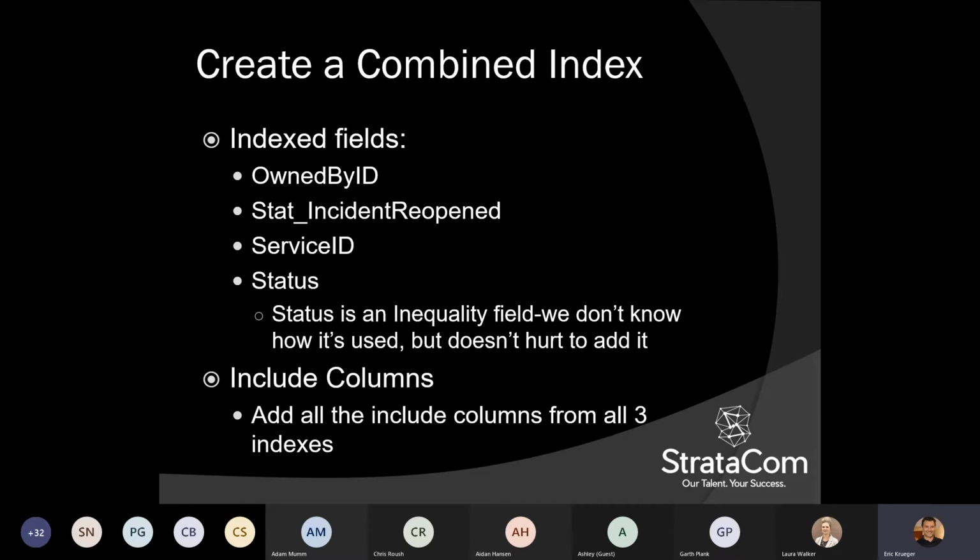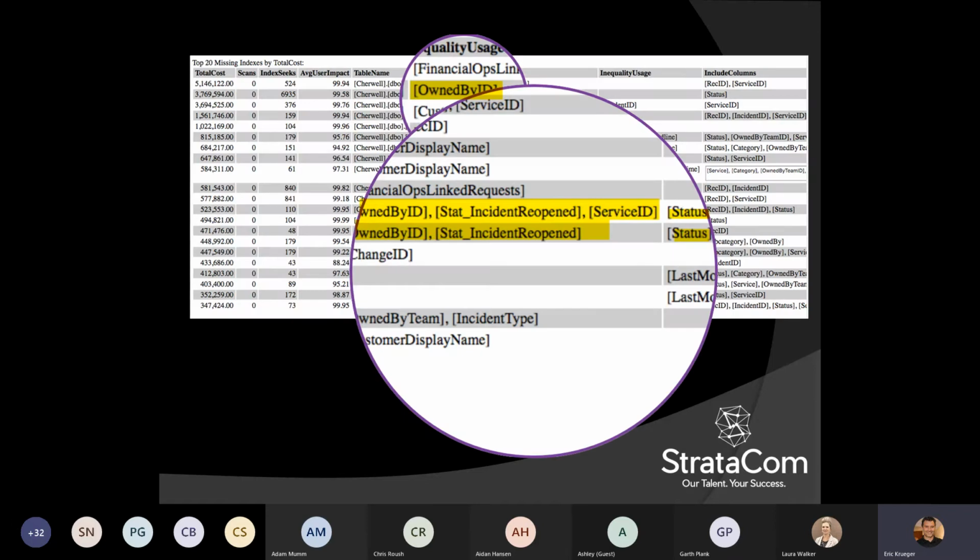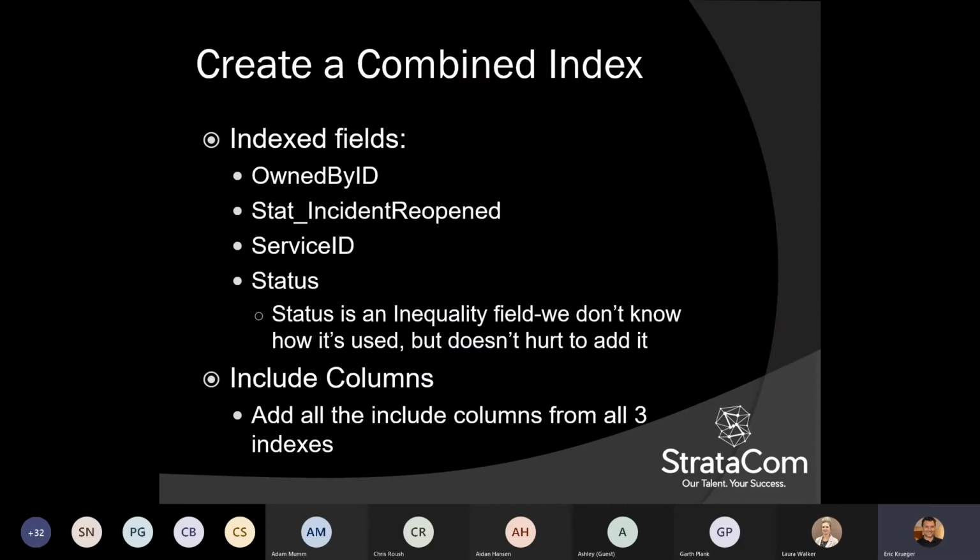So then those are three separate queries, but it doesn't matter which query runs, it will always use that index. And what should be the order of this? I would probably do owned by ID first, just because there is a query that's got only owned by ID. If we put stat incident reopened first, then that first query that is only looking at owned by ID can still use that index. It's just not going to be as effective. So that's what we want to do with those.